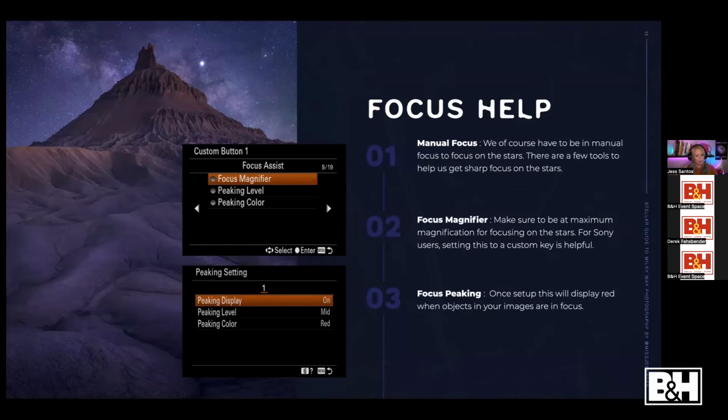I would recommend probably blue would be a better option than yellow or white, but do what works for you. So now we've gotten those settings set up. In order to focus on the stars, the quickest and fastest way is to use your live view display or your LCD screen, the back of your camera. And you're going to want to use your focus magnifier to punch in on the brightest star. So get that brightest star as big as you can in the back of your LCD.